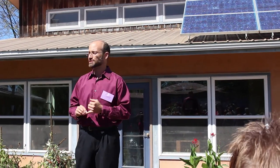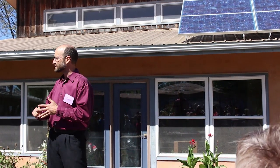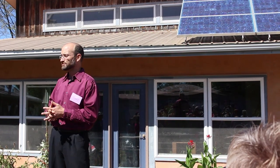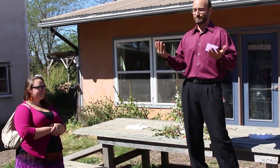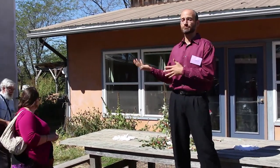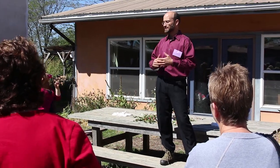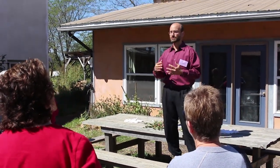We use only the most efficient appliances, and we've changed all of our light bulbs to compact fluorescents and LEDs. We do a lot of things without electricity that you might normally do with electricity. So we have clotheslines and just a number of things that we heat with wood, etc. And so we've managed to reduce our energy needs, and that's always going to be the most affordable way to reduce your costs and to reduce your impact.